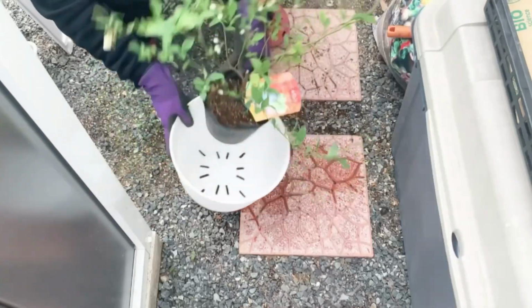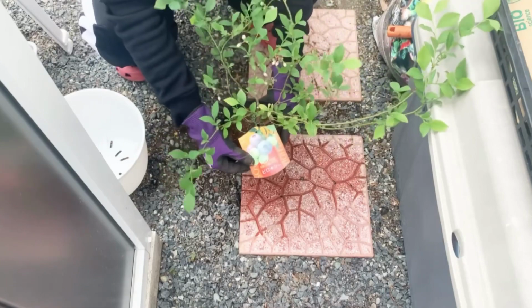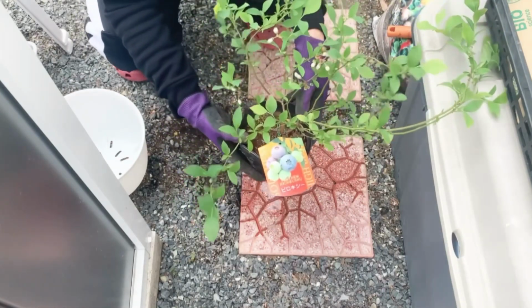Hello my friends, good morning. Another new day today. And three days ago, I just updated my garden and made a little and quick harvest.